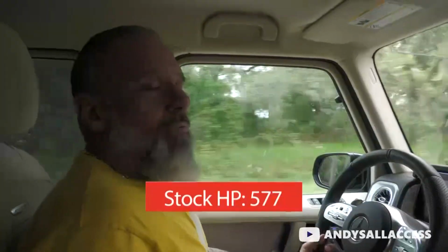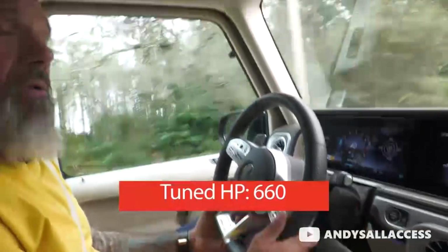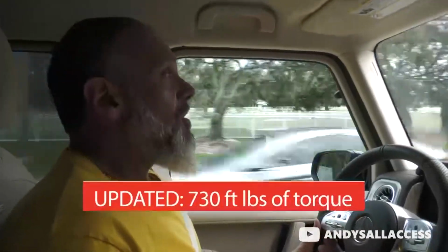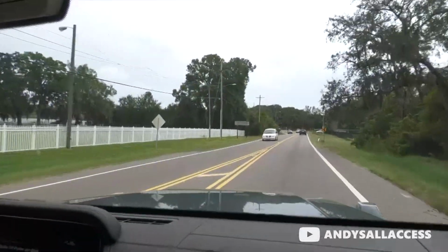This truck comes stock with 577 horsepower. I had it tuned, so now it's up to 660 horsepower. Big difference. Stock torque on this truck is 627 foot-pounds of torque. I now have 730 foot-pounds of torque, which makes a huge difference going 0 to 60.